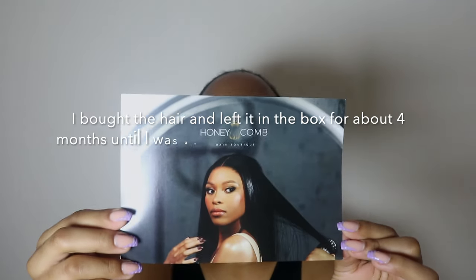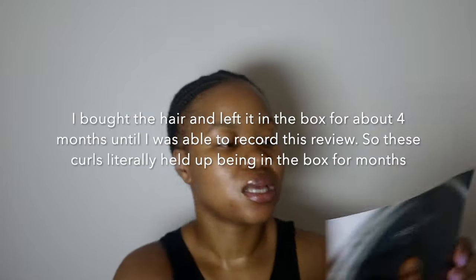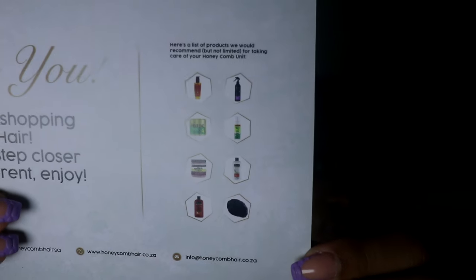And let me take it out. This is my first time taking the hair out. I wanted to show you guys my raw reaction. But you get this Honeycomb little leaflet pamphlet thing. At the back it says, thank you for shopping Honeycomb hair. You are one step closer to acting different. Enjoy with love, Honeycomb. And then all their details, their ads, website, email address, and then it says, here's a list of products we recommend but not limited to for taking care of your Honeycomb unit. And it has listed the products over there.